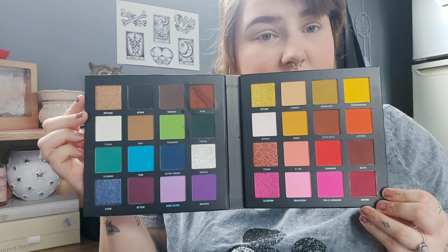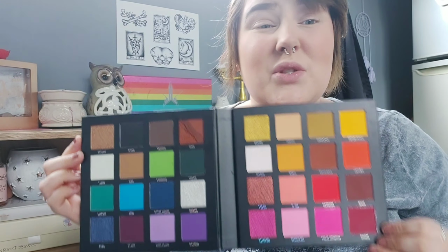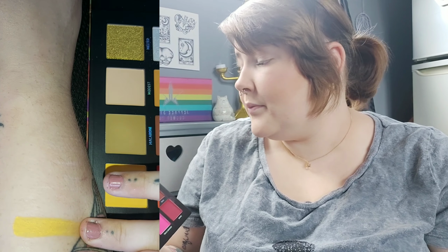But these are the shadows. They are literally so pretty. Just look how vivid they are. I'm gonna go in and swatch them. First is Manchester, which is a bright bumblebee yellow. Then we have Macaroni, which is sort of a muted yellow with a mix of brown in it. It's such a strange color.